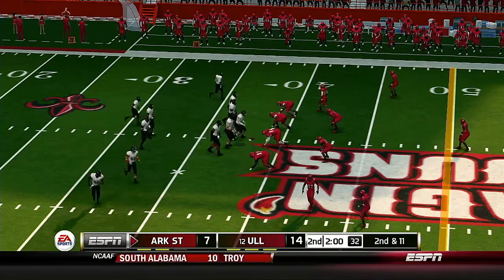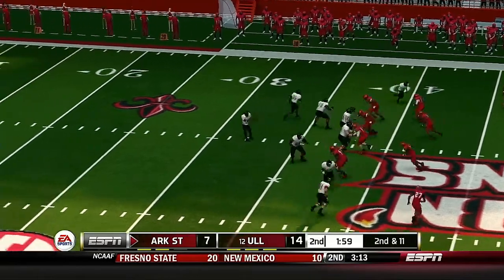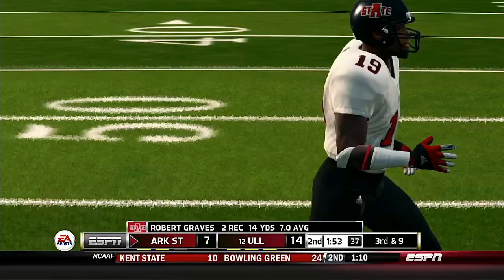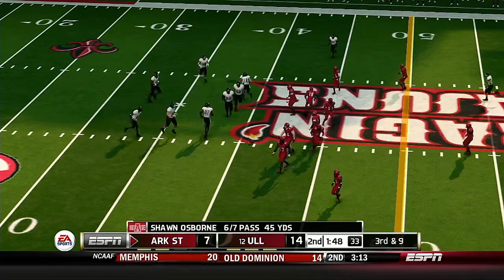From their own 38-yard line. Second down. Caught, and he's hit immediately. That's good for a gain of 3 yards. That'll make it third and 9.